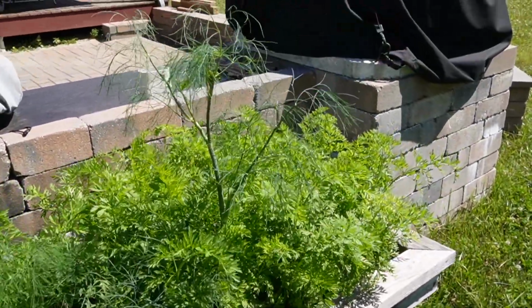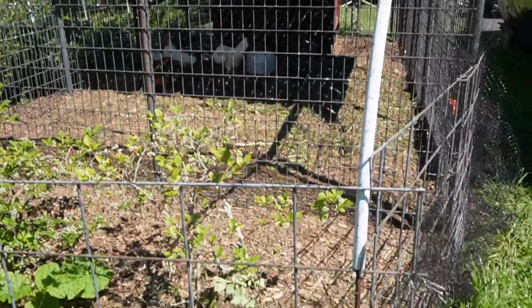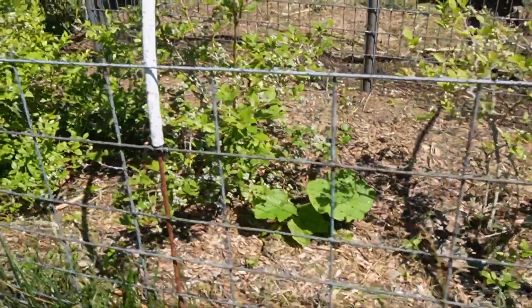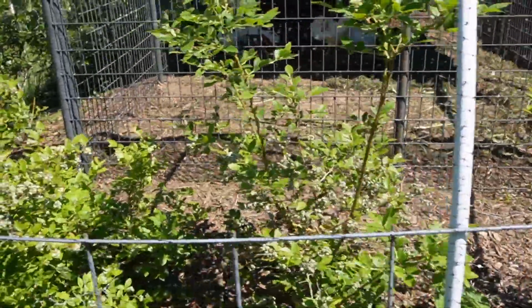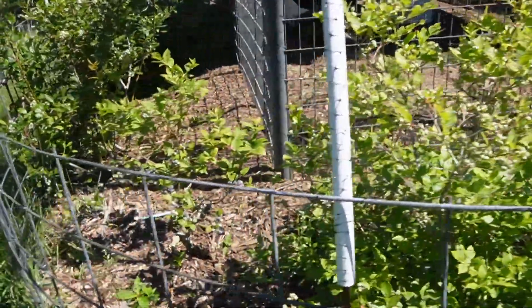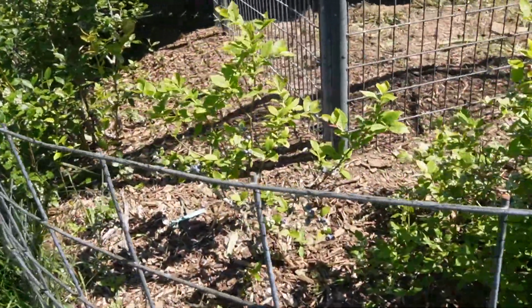More dill. Right outside our chickens we have our blueberries growing. Nice volunteer pumpkin. These are all netted for the birds. But we do have some that are starting to turn blue.